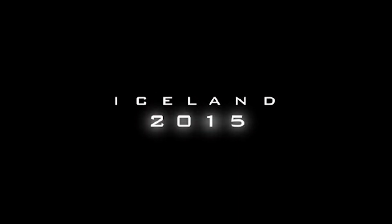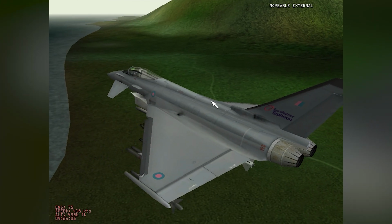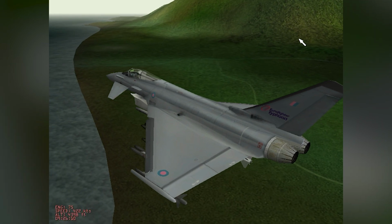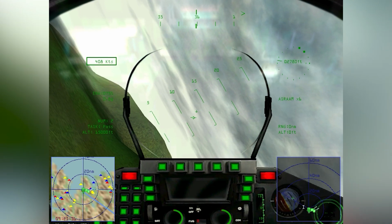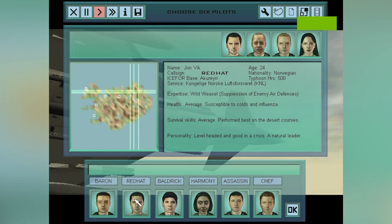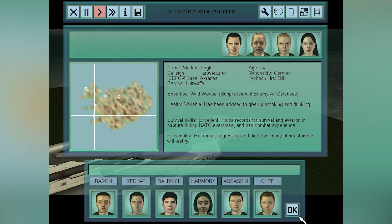This next game is a lot more obscure than the last one, so shout out to anyone who's at least heard of it. Eurofighter Typhoon is a fairly complex combat flight simulator from 2001, and it's a pretty decent one at that. Or at least, it would be if it ran better on modern day hardware. The game had some cool concepts that I haven't really seen explored since that made this game stand out from other flight sims for me.